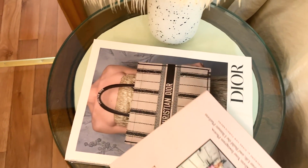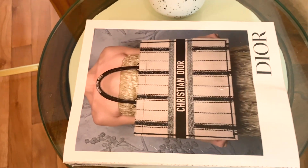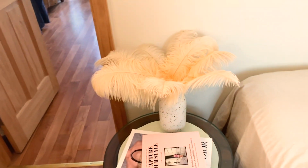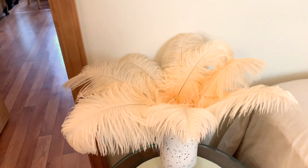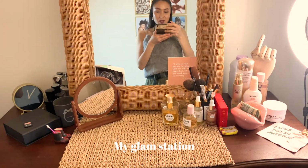I actually used the cover as well, and this is the magazine that I chose all the pages from. It was L'Officiel, and this is one of my favorite books from Alami's Song that I bought in LA. I really wanted to buy pampas grass, but at the time I couldn't find any, so I got these feathers, and I'm still happy with it. And voila, this is finally my makeup console.